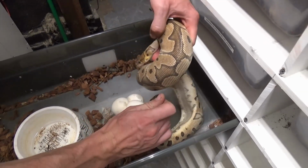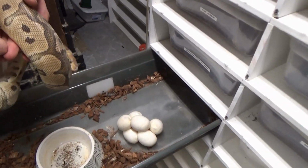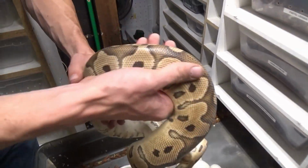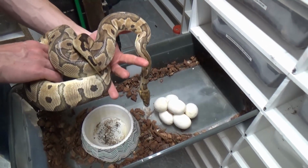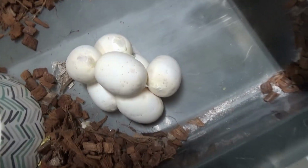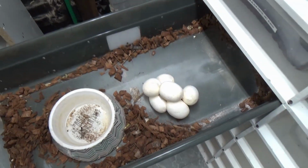There we go. You always want to check them real quick, make sure that she's empty. She wasn't a real big girl, but she's a nice clown. I don't feel any more eggs in her. She's all coiled up, so that means she's all done. We're going to give her a little bath, and we'll take care of these 7 eggs. For a first time female, no slugs. Once again, no slugs so far this year. I don't want to jinx it, but no slugs.